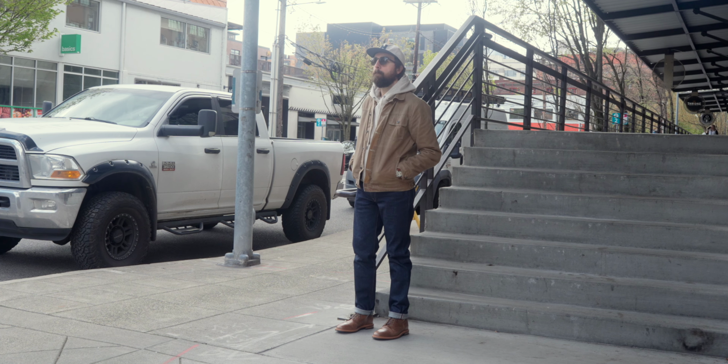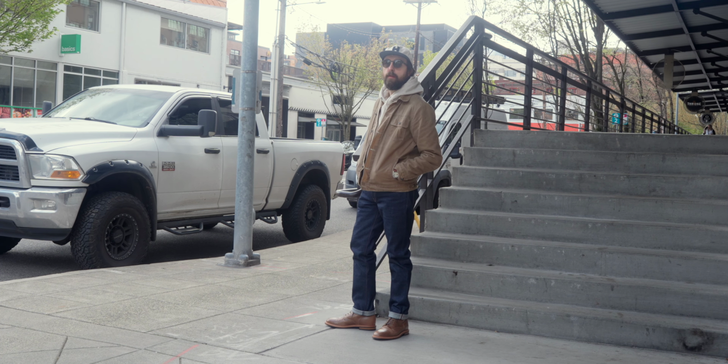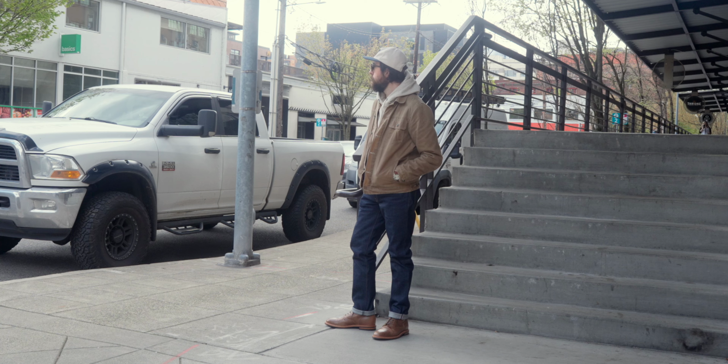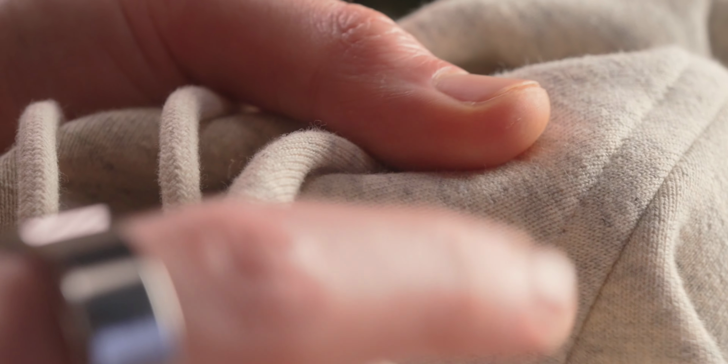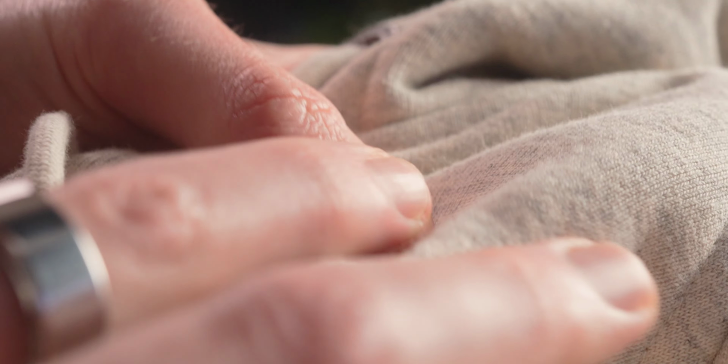The fit is just about as neutral and perfect as you can get. I think it's not overly relaxed or overly slim, so it's not going to look weird to wear on its own, but it's not going to be too baggy to wear as a layering piece either. This oatmeal heather color I think looks really, really nice, and it's still a little bit lighter for the springtime here, but definitely works year round, and is one of my favorite colors for layering.